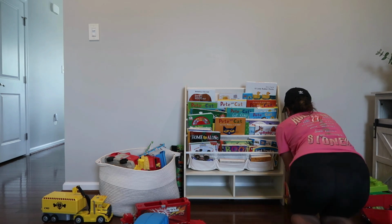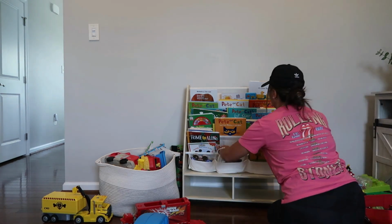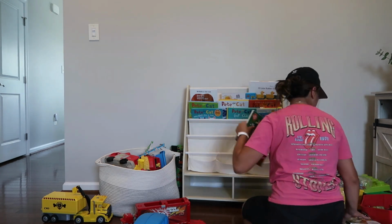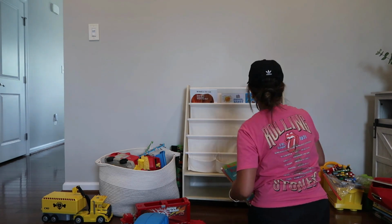I'm gonna go ahead and empty everything from this bookshelf. What we're gonna do is sell this on Facebook Marketplace. If anything that we have is in excellent condition, rather than getting rid of it, I try and sell it on Facebook Marketplace. Or there's a few things, if they're baby related, I will donate to a local mom's group or put them in donation bags, things like that.